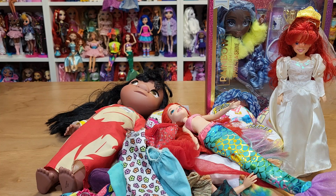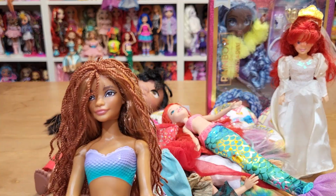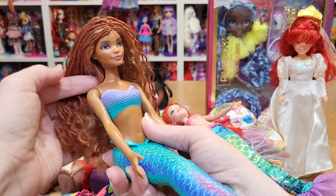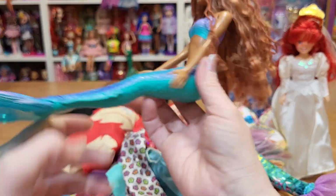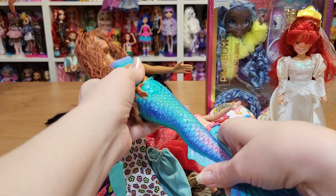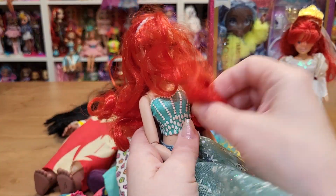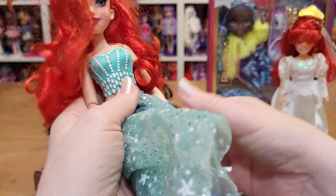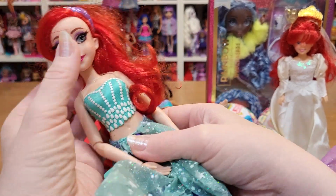And the reason I bought it, though, was more for these other ones because I got the live-action one. So, her hair's really pretty. I like it. And her tail's really pretty. So, I've got the live-action mermaid version of Ariel now. And then they had the designer, the Hasbro, what do they call this line? Where they have the rooted lashes.